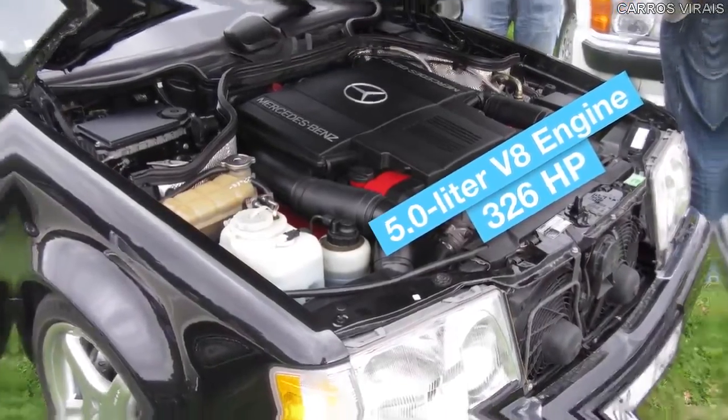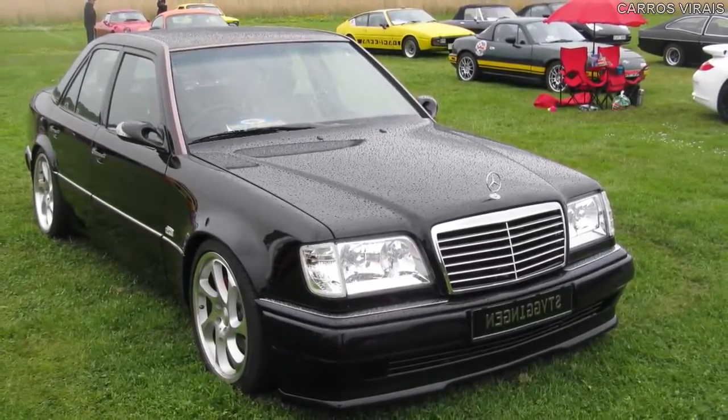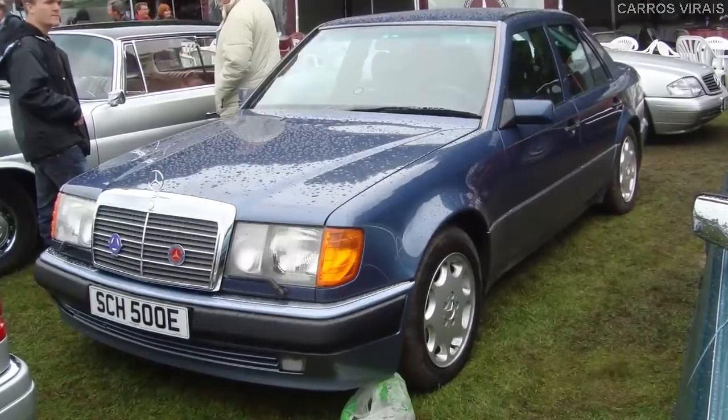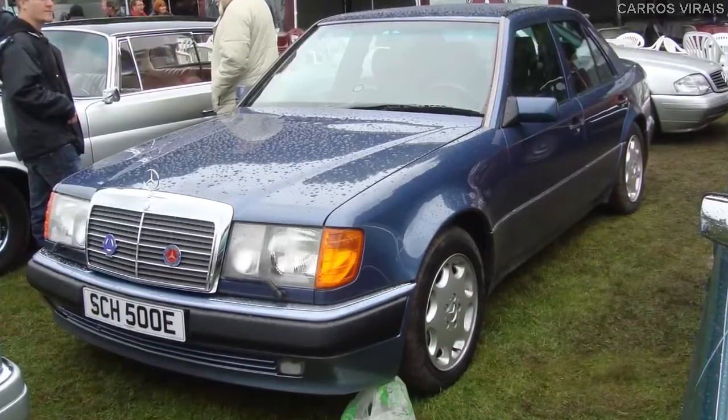Introduced in 1990, the 500E was almost indistinguishable from its lesser cousins due to the fact it shared largely the same design. However, due to its highly specialized drivetrain layout, Mercedes called upon their Stuttgart neighbors from across the street, Porsche, to help with the assembly.